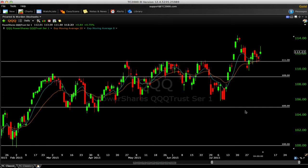Now, if we look at the Qs, again, this continues to be our strength in the markets here. Technology is continuing to do well. We did get a good sized fade off of today's candle here, as you can see, but we did still close up 75 basis points. So trying to get going, got faded a little bit, but still pretty constructive. So we want to see the bulls continue to hold up here. The fast moving averages are in bullish alignment here. We want to see price stay above that and continue to try and work itself higher.